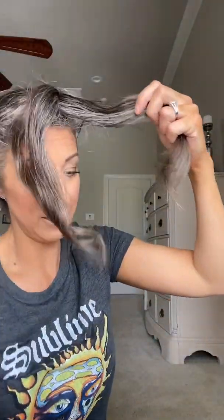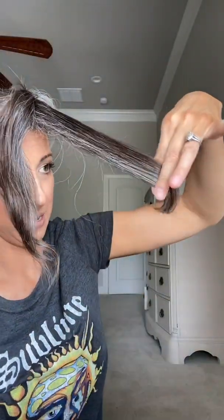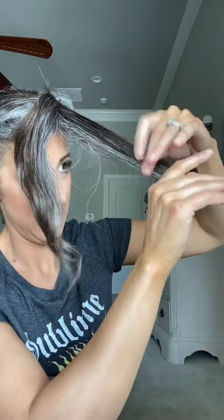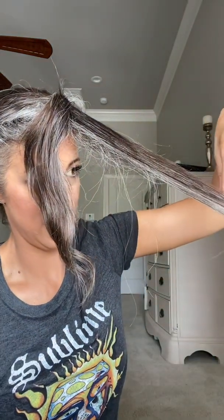Okay, so I'm gonna section it off because it's gonna be too hard to do this all at once. So I'm gonna take the top section, which is actually the very back of my hair, and put it to the side a little bit. And I'm gonna comb out this bottom section, which is actually the front part of my hair. And I'm gonna spread it out as much as I can. And I'm gonna cut it.